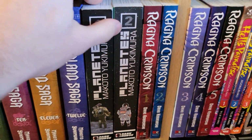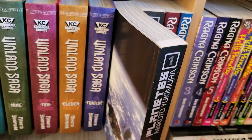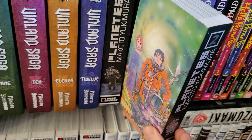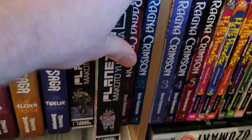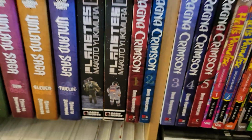And then I have Planetes. This is kind of just more like a deep philosophical manga, but I think it's also very good, and it's amazing that I think that the author of Vinland Saga, Makoto Yukimura, was very, very young when he made this, which is very surprising, because like I don't know how someone who's younger than me could write this.